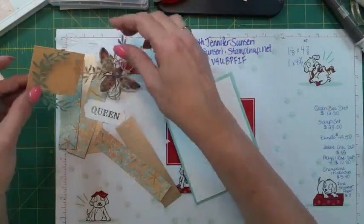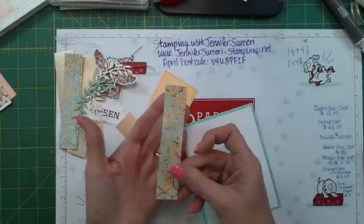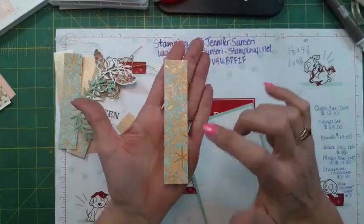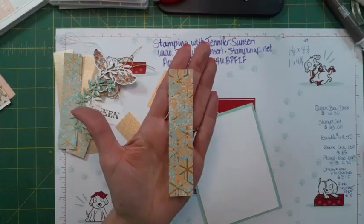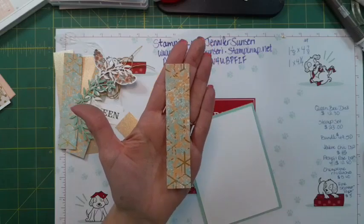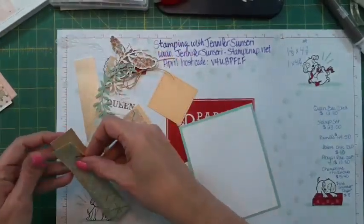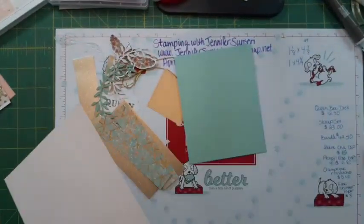Same shape as we used before, but this is in Pale Papaya because this designer series paper has some of that Pale Papaya in there. It's actually not petal pink. There's gold. And that Pale Papaya color is retiring. I believe the cardstock is still available. So if you want to grab some cardstock while you can to go with your designer series paper, you're going to need to do that as soon as possible.